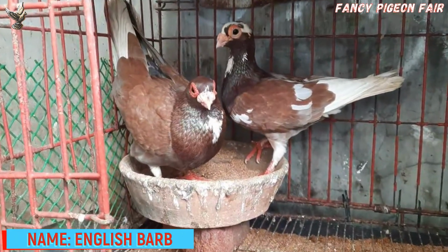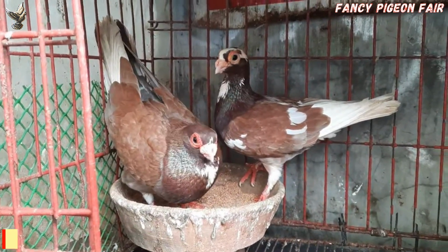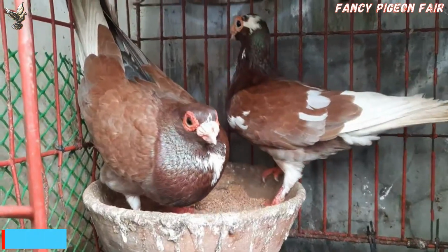English Barb Pigeon. This is the English Barb Pigeon breed. The Barb Pigeon is a breed of domestic fancy pigeon from the United Kingdom. It is also called the English Barb and Barbary Pigeon.